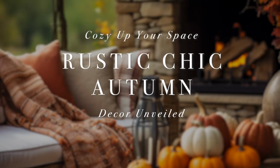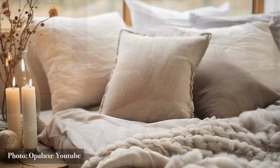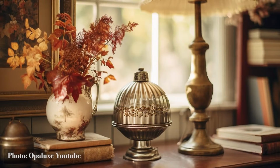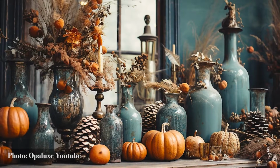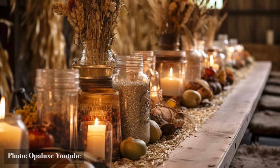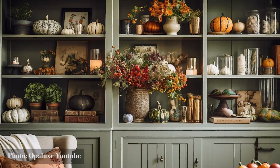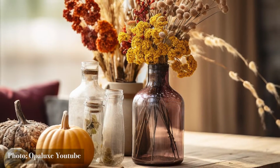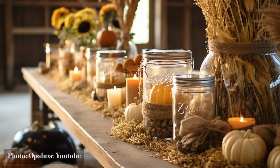Cozy up your space, Rustic Chic Autumn Decor Unveiled. We'll guide you through the art of Hygge, exploring the Danish philosophy of creating a sanctuary of comfort and contentment. You'll learn how to craft mesmerizing centerpieces from unexpected items, select the perfect rustic and vintage furniture pieces, and breathe new life into antique treasures. But that's not all. We're here to spark your creativity with upcycled art and space-saving hanging gardens. Plus, we'll empower you with delightful DIY projects, allowing your unique personality to shine through in every corner. So, join us on this journey to elevate your living space into a haven of rustic chic comfort.